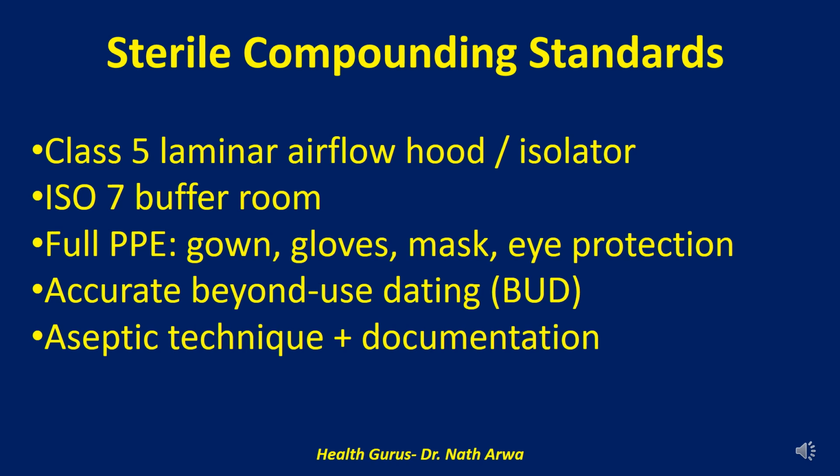This Class 5 workspace must be located inside an ISO Class 7 buffer room, a controlled cleanroom where particle counts, airflow, pressure, and humidity are tightly regulated. If you're working with hazardous drugs like methotrexate or cytarabine, the hood should be inside a negative pressure containment secondary engineering control, also ISO 7 compliant, to meet USP 800 standards.